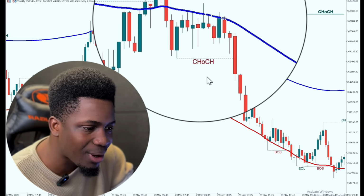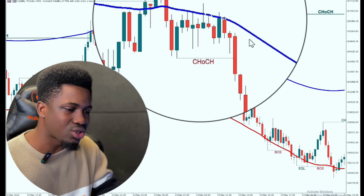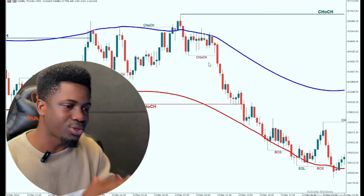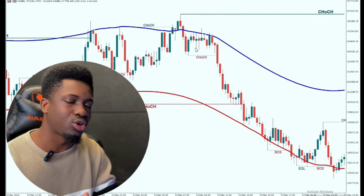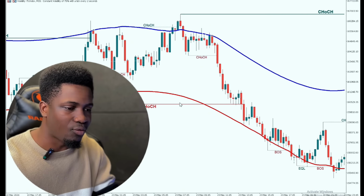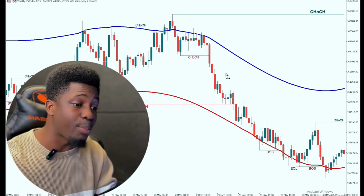Now, what do you notice about the CH? It's a red CH, and this CH, is it closer to this place or is closer to the top? Of course, it's closer to the top. So it's not supposed to be red, it's supposed to be green if it's closer to the top. So I can't go into this trade now because it's red. Red is supposed to be at the bottom, not at the top. So I'm going to leave that trade. I'm going to abandon that trade.